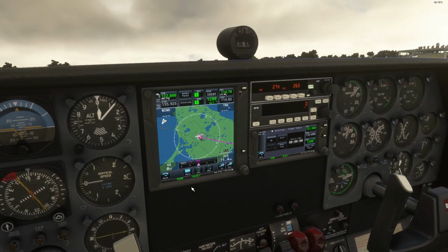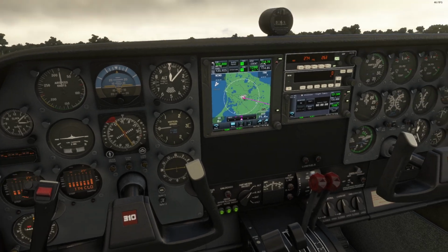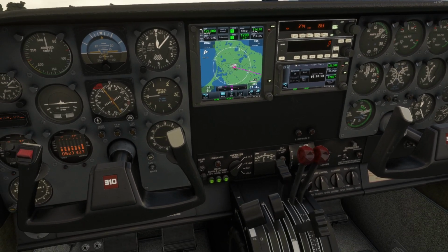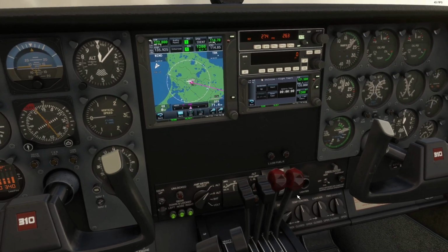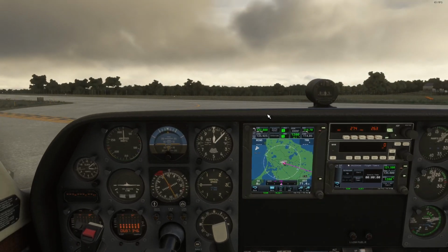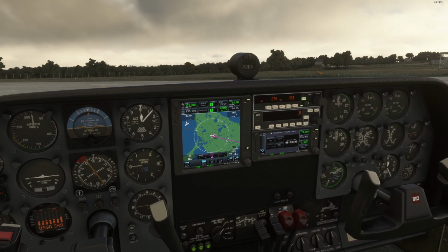Next, I check the feathering. Looks alright. Let's put it back. I was unable to heat because it's rather cold in here. And set idle.